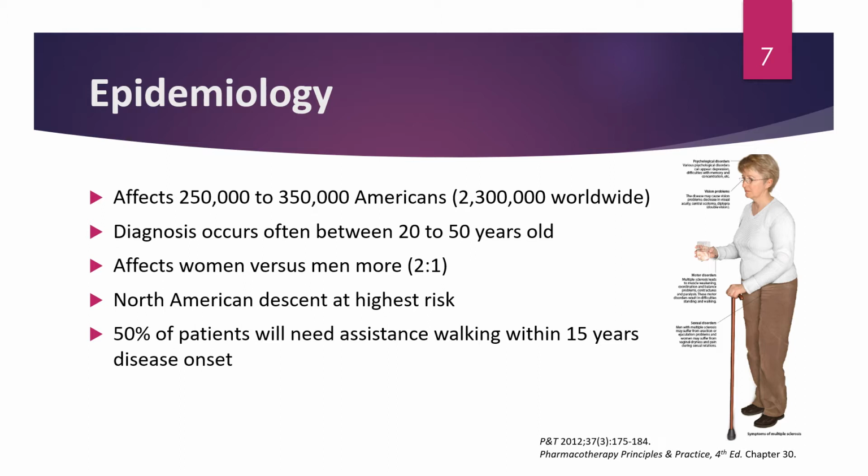One important point about multiple sclerosis is that 50% of patients will need assistance walking within 15 years of disease onset. And you see this little lady here. A lot of patients may eventually have a worsening of symptoms and may require walking assistance like a cane or a wheelchair. They might have a certain degree of paralysis or spasticity, where they're not able to function properly and do their normal activities of daily living.